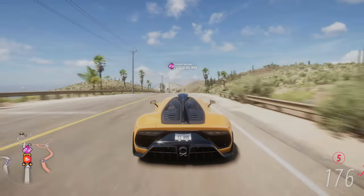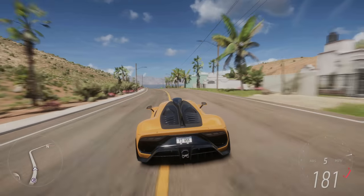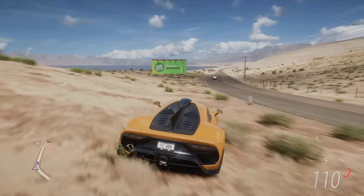And I don't know how much this affects the car. Either way, I don't care. I don't care if it affects the car or not. This is just an incredible feature to have. Big up Forza for having this and having this as a cover car. I predicted this would be the cover car. That's crazy, you know.